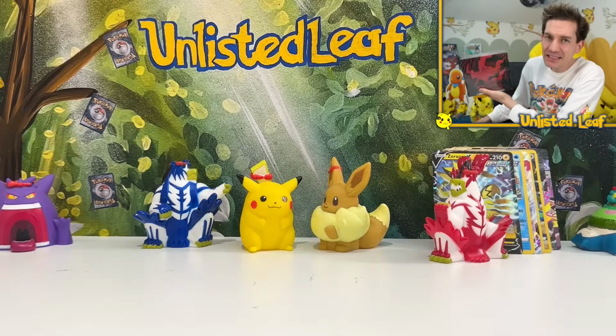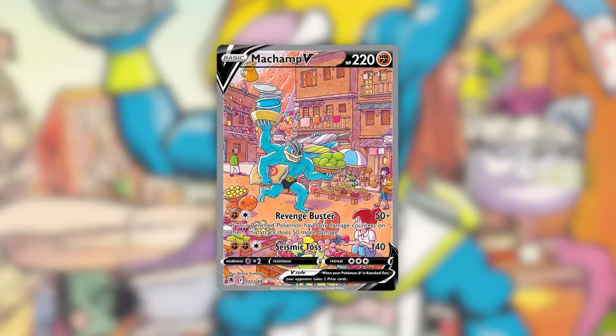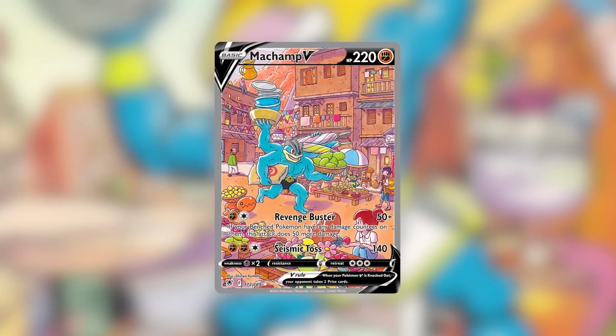Alrighty guys, the next ETB is an Astral Radiance right here. And pretty much there's one card that everyone really wants out of this. They always comment when they see it in my binder. It's this dude right here. The Incredible Hulk. He's got a Pokemon card. Everyone wants it. It is the most popular, most expensive, most exciting card in the whole set.